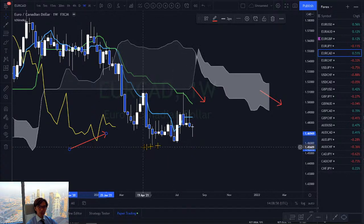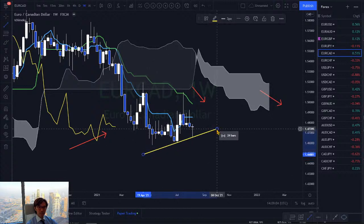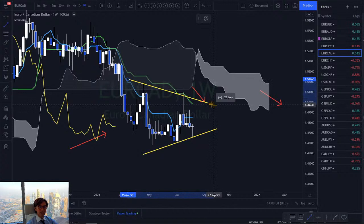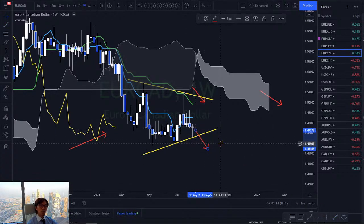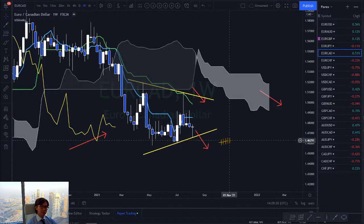In this condition, this is also called a P wave, because you can draw this ascending trend line and descending trend line, and this is the P wave. So I would wait until the market breaks the P wave downwards in this direction, and once it happens, I will look for a sell chance. Otherwise, it can still be ranging.